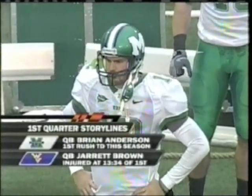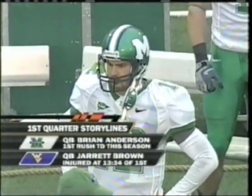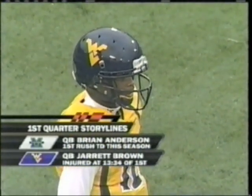Welcome back to Morgantown and our 4th annual Friends of Coal Bowl. It was Brian Anderson starting the scoring on a 12-yard run, capping a 64-yard drive. And, of course, the injury to Jarrett Brown, we have not seen him since he left the field. So that is bad news for the Mountaineers.